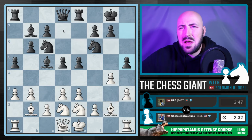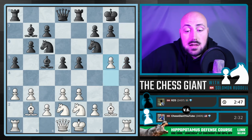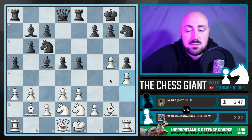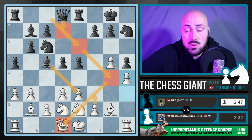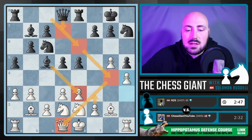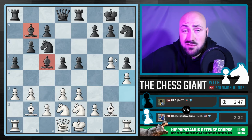Oftentimes there is. Black has gone for an unusual setup against my Hippo. But in this case, I could play G5, knight goes back, H4, right? Making space. Now, the reason I'm so worried about a bishop or a queen here or whatever is that a bishop could fly into G4, and that's just very annoying. And the second I play F3, E3 becomes weak, right? Anytime we push pawns in chess, squares are permanently weakened. But in this case, Black's just not well set up to really take advantage of the king side.